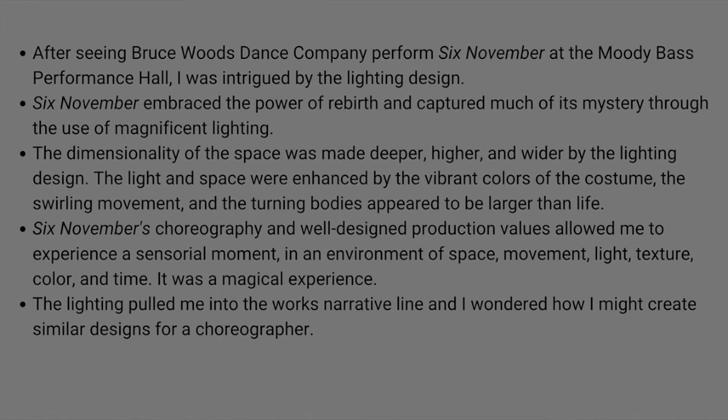The swirling movement and the turning bodies appear to be larger than life. 6 November's choreography and well-designed production values allowed me to experience a sensorial moment in an environment of space, movement, light, texture, color, and time. It was a magical experience. The lighting pulled me into the work's narrative line, and I wondered how I might create similar designs for a choreographer.